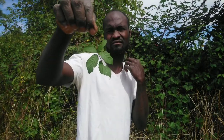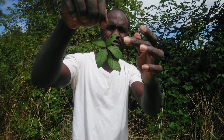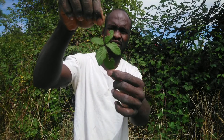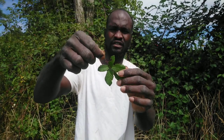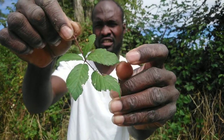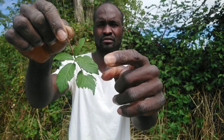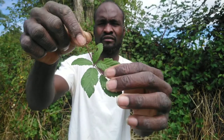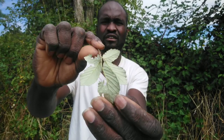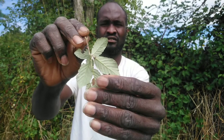This is actually a compound leaf. A leaf composed of 5 leaflets. You can find sometimes 3 leaflets or 5 leaflets, and you can see the end is very jagged. On the ends, very jagged. It has a deep green on the top of the leaf, and if you go to the bottom of the leaf, it has a side of light whitish, light green on the bottom of it.